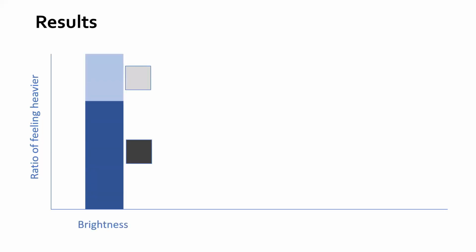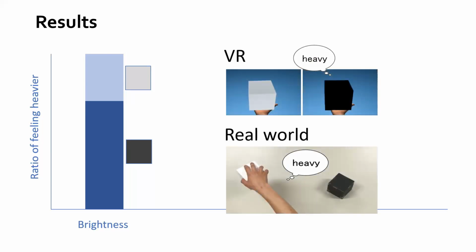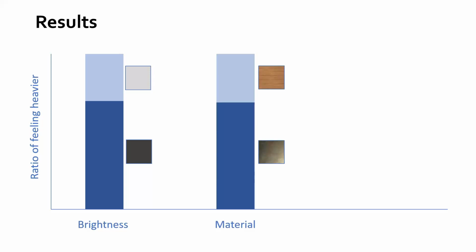As a result of our experiment, in the brightness weight illusion, the heavier-looking object, the darker black object, felt heavier. This means that the effect of the brightness-weight illusion in VR contradicts those in the real world. Also, the material weight illusion showed the same pattern. The heavier-looking object, the metal one, felt heavier.